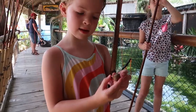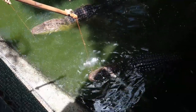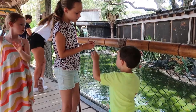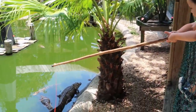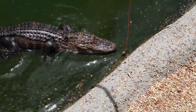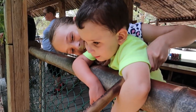Put it on like this? I think so. It's right on the hook. Now you gotta find the gator you wanna feed. Oh, I got that one. Oh, yeah. Be careful. Here it comes, Colin. Look, it's going for it. You fed the gator, Colin. You did it.